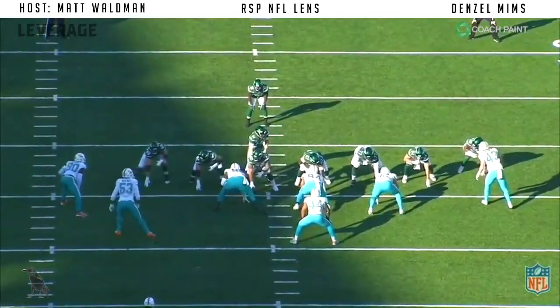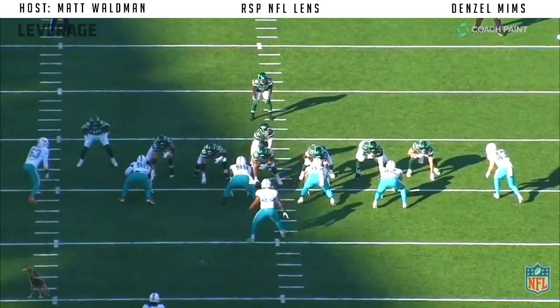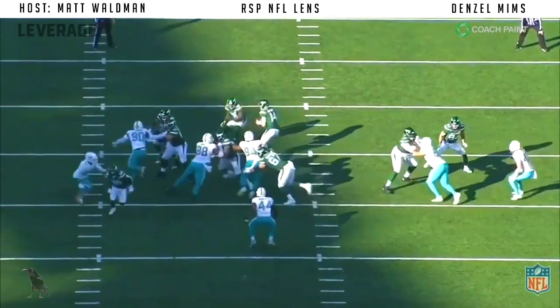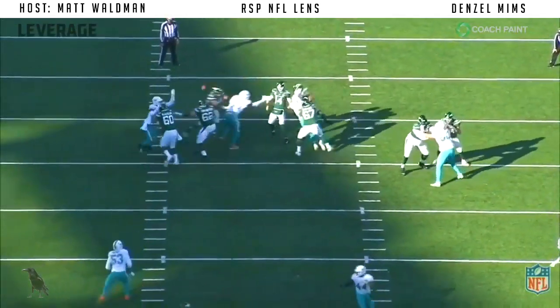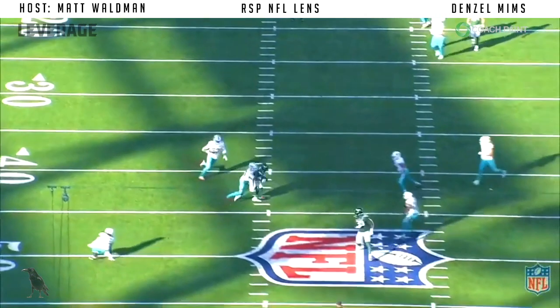And you can see the example of catch radius here as he works from left to right at the bottom of your screen. You can see that he goes up for the ball at the earliest point. Look at the hand position that he has here. As we freeze the frame, thumbs together, hands at the earliest catch point extended up and away from his frame so he can make this catch early and control it while the defender is wrapped around him. Excellent job on this play.